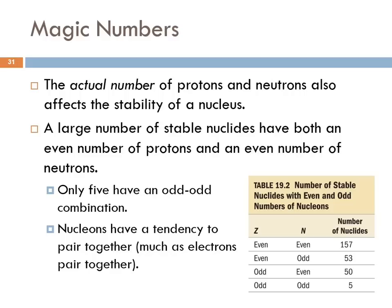Turns out nucleons have a tendency to pair together, much like electrons do. So electrons paired up, right? We talked about the orbitals and the opposite spins and how they all paired up, and that was stable. And we did the whole molecular orbital thing with the overlap and the antibonding and the bonding stuff. So there's some similar stuff going on with the nucleons, and so even numbers are more stable.